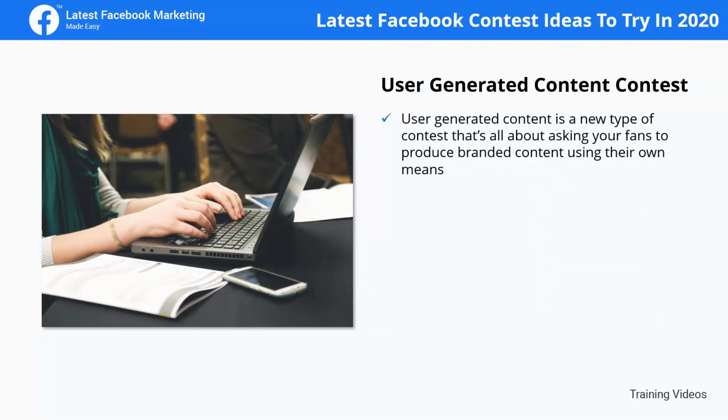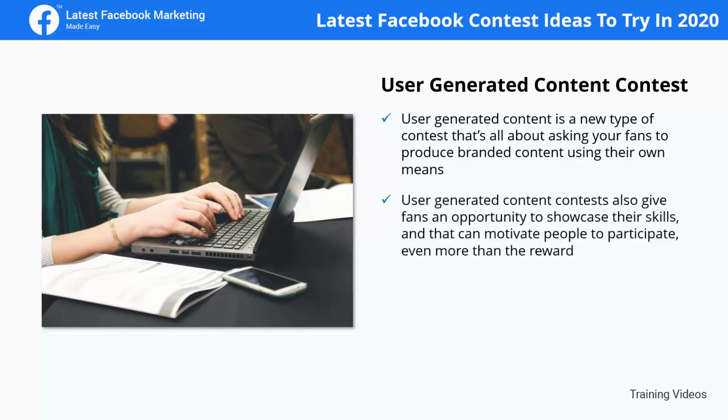User-generated content is a new type of contest that's all about asking your fans to produce branded content using their own means. This type of contest is really cool because it gives participants full freedom to create content that's about your brand, and you'll be stunned by how much engagement these contests generate. User-generated content contests also give fans an opportunity to showcase their skills, and that can motivate people to participate even more than the reward.